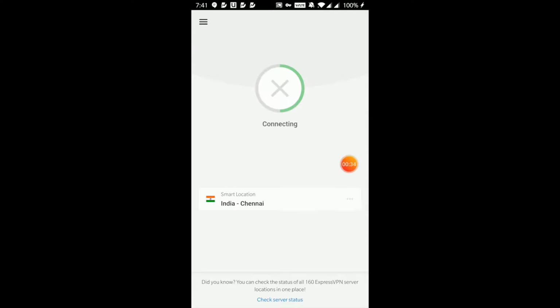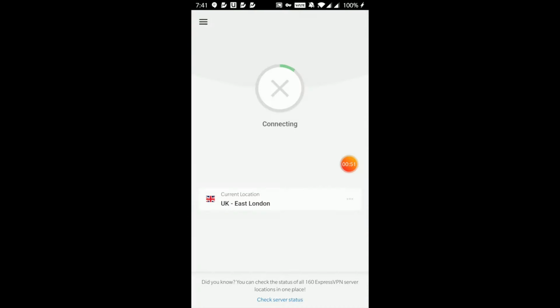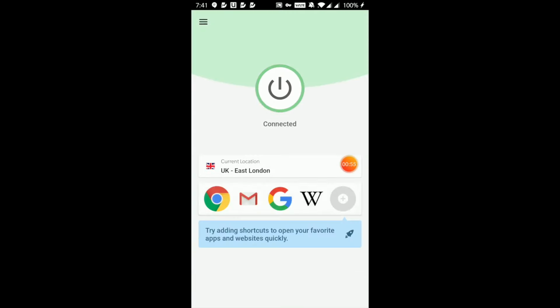Okay, it does take some time. It doesn't get connected instantly, and sometimes you have to wait. Yeah, so it is connected. You can simply change the location. If you are not able to connect using this location, you can choose United Kingdom or whatever. So let's see, it got connected, and now I'll do a quick IP test to see if my location has changed.